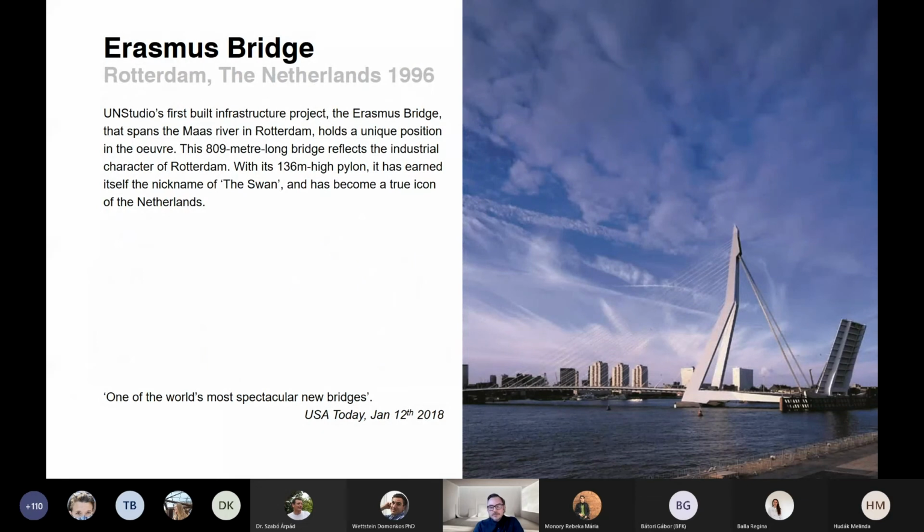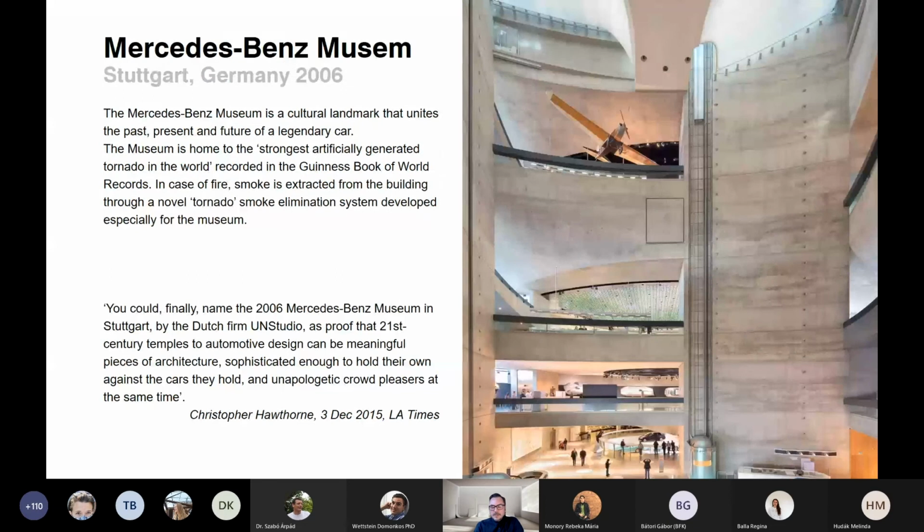I would like to go through a few key projects that I will later explain a little bit further, at least some of them. So one of the very early key projects at UN Studio is an infrastructure project, which is the Erasmus Bridge in Rotterdam. So this goes back to 1992. Another key project that is very important to the studio is the Mercedes-Benz Museum in Stuttgart. I will explain that one a little bit more in detail later on.